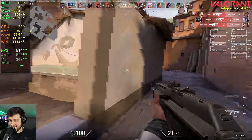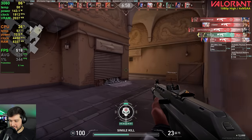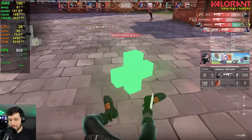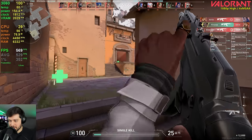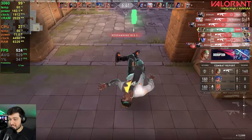500 frames per second is absolutely insane, guys. It's super buttery smooth all of the time. If you have a strong CPU to go with the 3060, you can play this game competitively all day long, even on high settings. You know, you're probably going to switch to low and get even higher frames per second. But yeah, if you want high, it is still going to be insanely good.